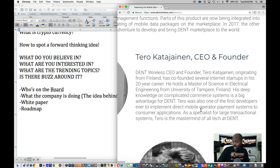He holds a Master of Science in Electrical Engineering. Now, for those of you who are unfamiliar with the educational system, what I can tell you is that electrical engineering is definitely not an easy thing to master. And this particular person has a Master of Science, which means they've gone past undergraduate school and into graduate school in electrical engineering. His deep knowledge of complicated commerce systems is a big advantage for Dent. Yes, it is.